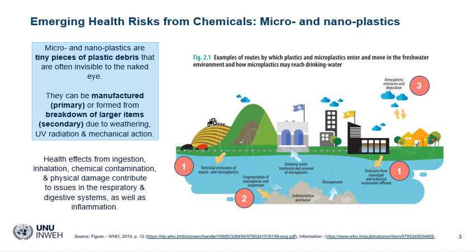Inhalation, particularly in urban environments with high levels of airborne microplastic pollution. Once inhaled, microplastics could potentially accumulate in the respiratory system and cause respiratory health issues. Contamination, in which chemicals in the environment are adsorbed, including persistent organic pollutants, POPs, and heavy metals. And physical damage, where the physical presence of microplastics in the gastrointestinal tract can cause abrasions, inflammation, and other adverse effects on the digestive system.